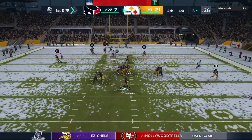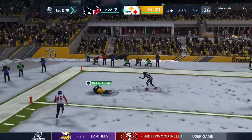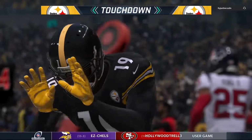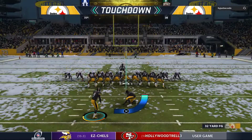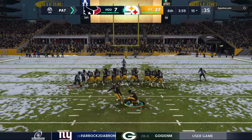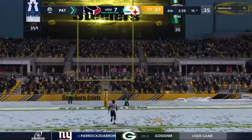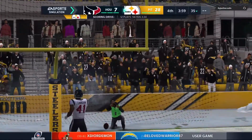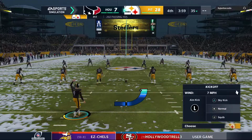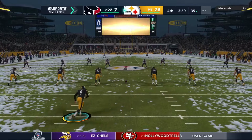From the red zone now, Haskins on 1st down. That is caught. It's Juju for the Steeler touchdown. Juju Smith-Schuster there to make the grab. And the Steelers are going to add on to their lead. So, my man, another touchdown. They're looking like the number one seed that they earned throughout the year. Looking pretty dominant right now.